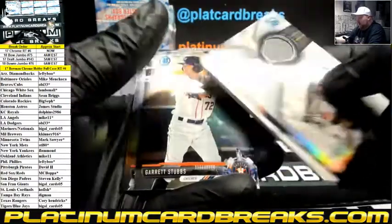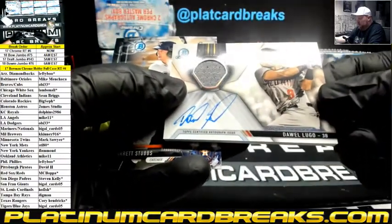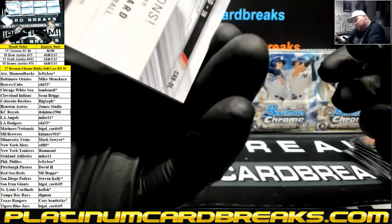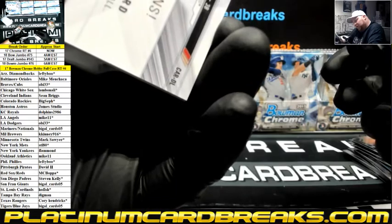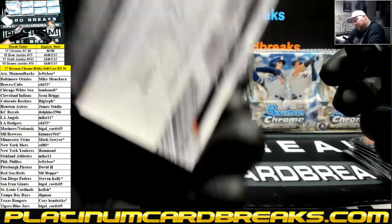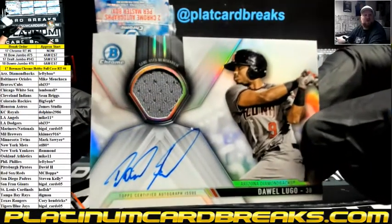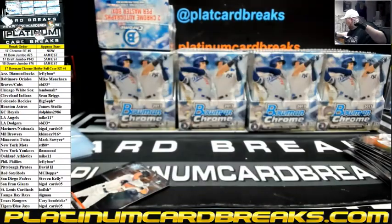Oh, it's autographed for the D-backs. Game used jersey auto from the Arizona Fall League. Maybe it's not from the AFL. Nope, 49 of 150. It's not an AFL. Jersey auto Lugo. Lefty Boo with the D-backs.